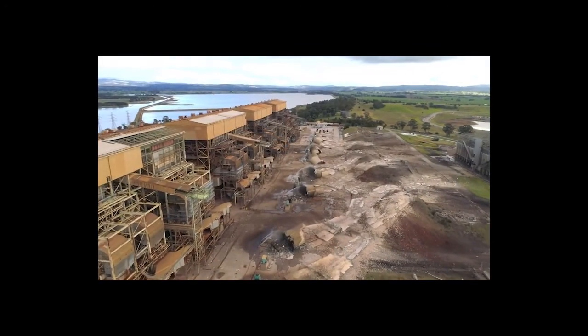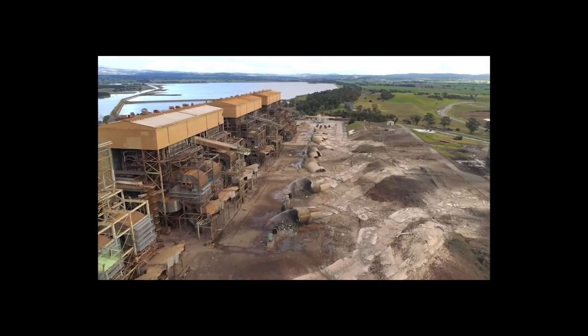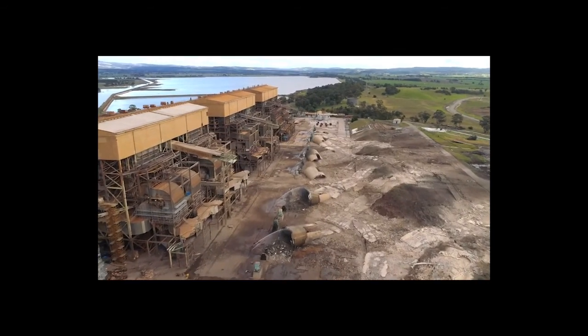There are prime transmission assets right there on site, so there are some future opportunities for battery and storage. There's prime agricultural land, which is available for future development. And then increasingly, there's a recreation opportunity as well. But none of that happens unless the site is left in absolutely pristine condition.